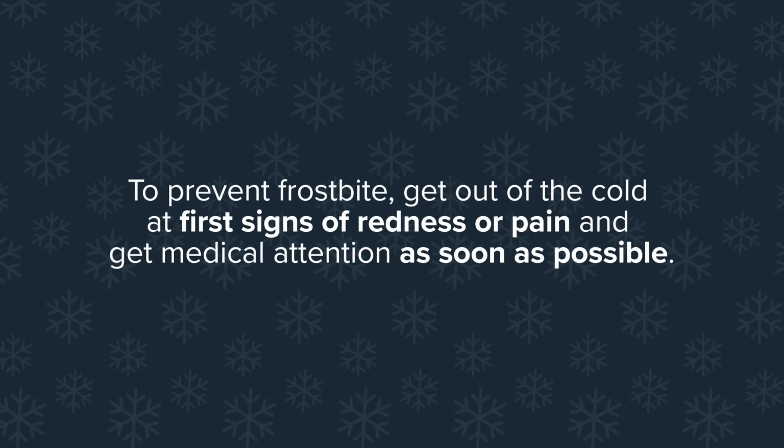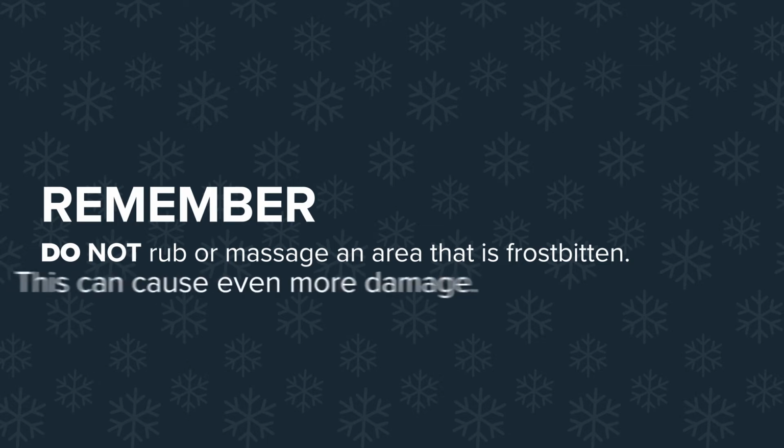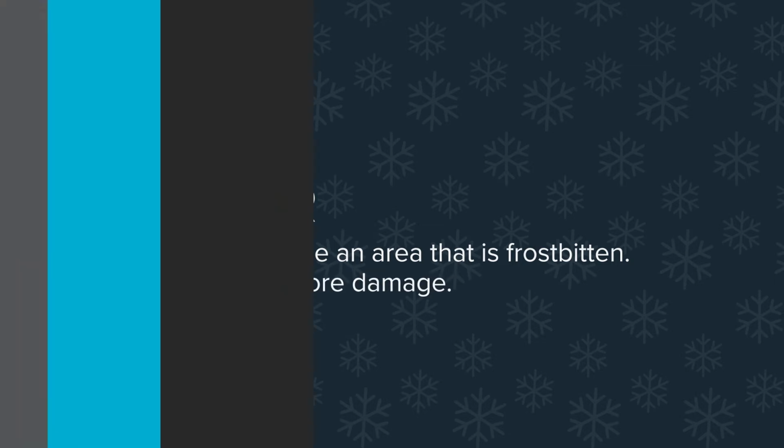To prevent frostbite, get out of the cold at first signs of redness or pain and get medical attention as soon as possible. Remember, do not rub or massage an area that is frostbitten. This can cause even more damage.